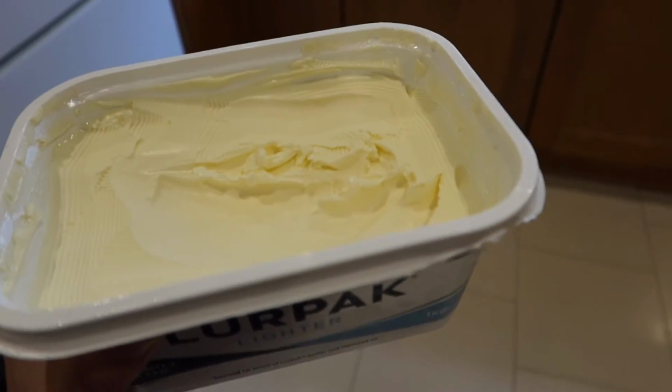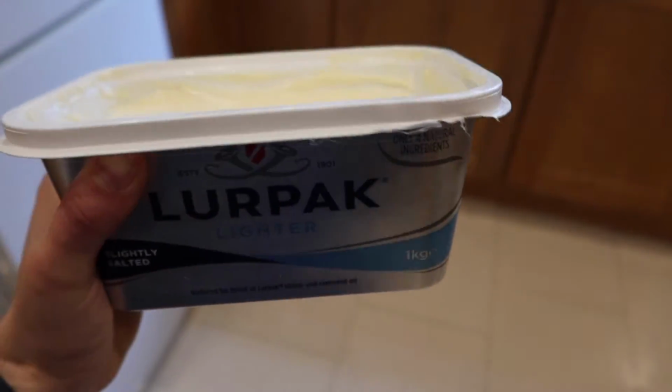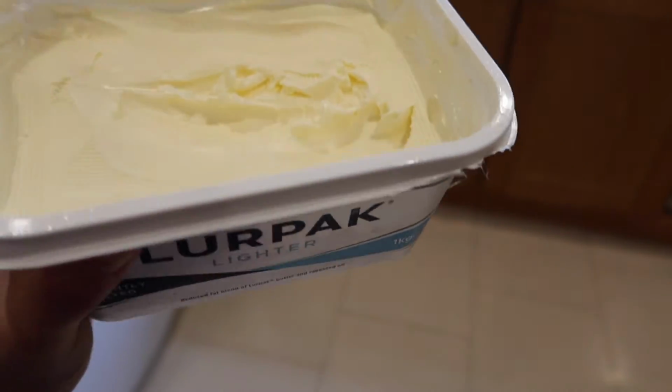So I was buttering my bread, and I've managed to melt the corner of the butter on the toasty, which, you know, well done me.